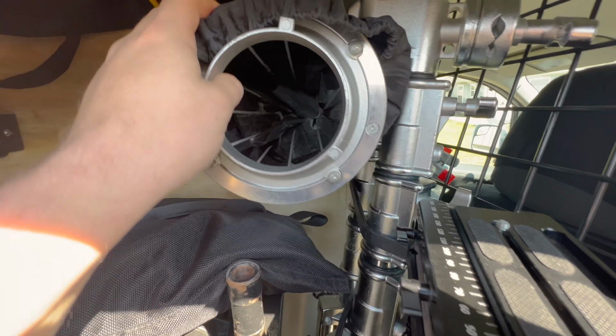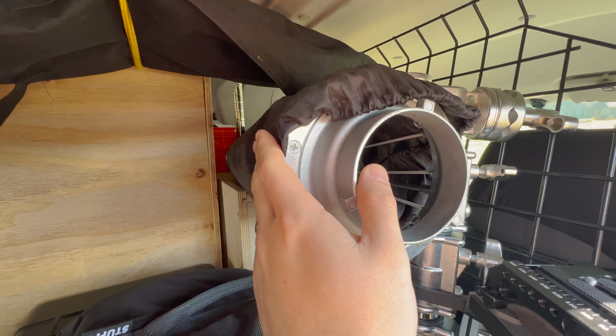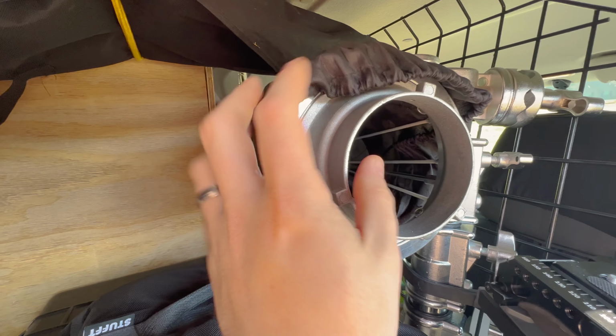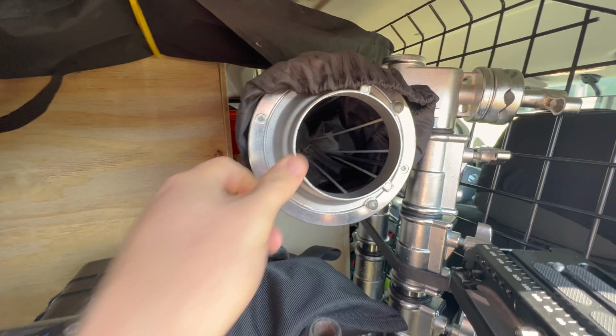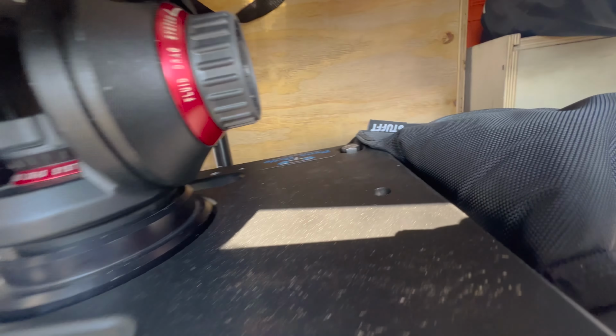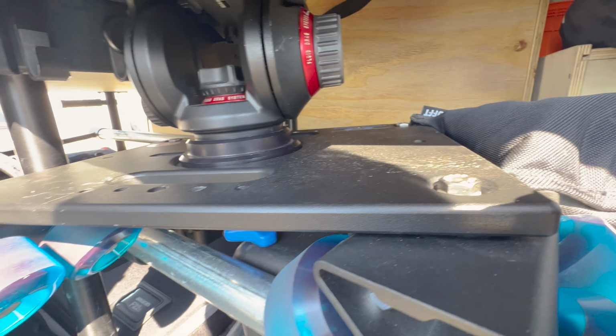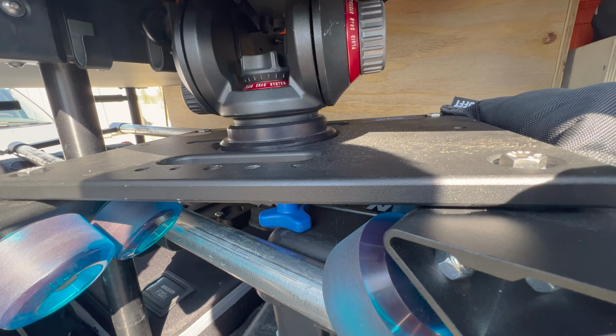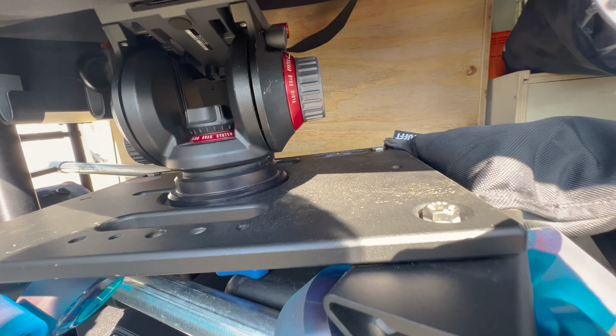I also have a China ball lantern attachment here. That's Bowen's mount. We'll be using that for tomorrow. And I'm providing all the G&E for tomorrow. So it's gonna be a fun one. I'll keep you guys posted as we go.